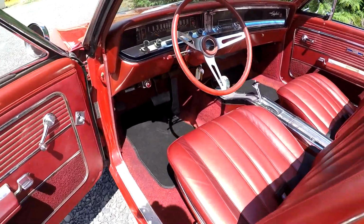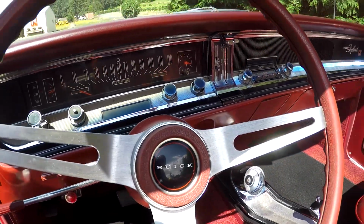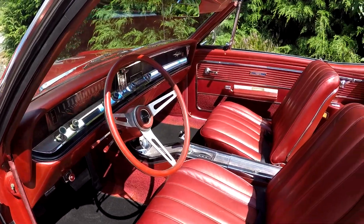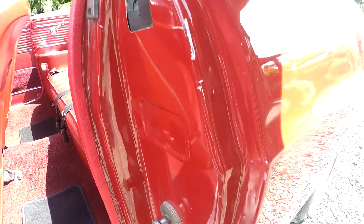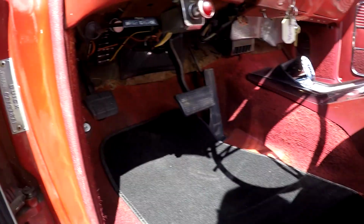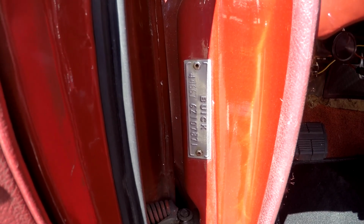In general, odometer reads 62,068. The clock doesn't work. We'll show you some of the other stuff. We'll take it for a drive here in a minute. Look inside the jamb. Again, it looks good. You can see the original little spot welds, little chipping and stuff in general. Original VIN number there you can see. And you can see that 46 in there.